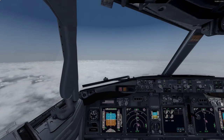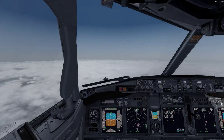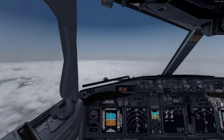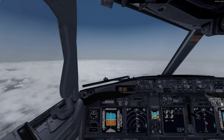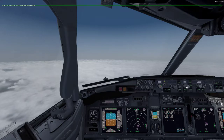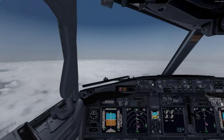WestJet 1698, turn right heading 280. Give you vectors for, I'm changing your runway to 24 right. 280, WestJet 1698. WestJet 1698, descend and maintain 8,000 at 210 knots. 8,000, WestJet 1698. United 812, left heading 290. Descend and maintain 5,000, United 812.